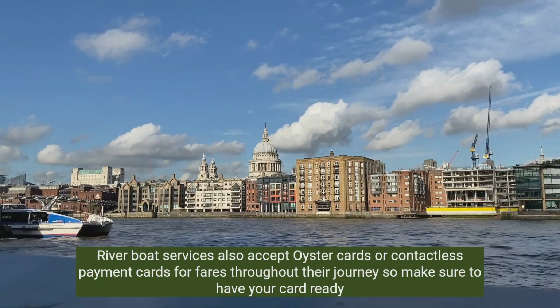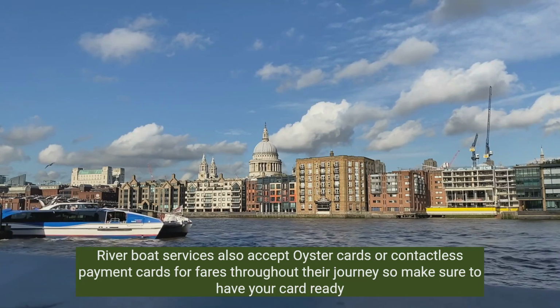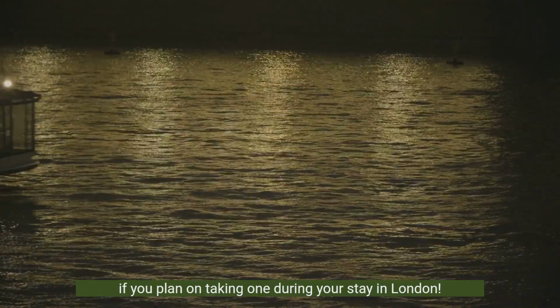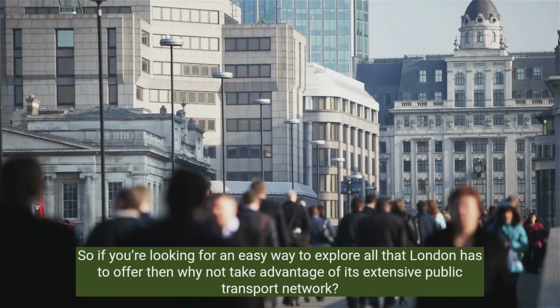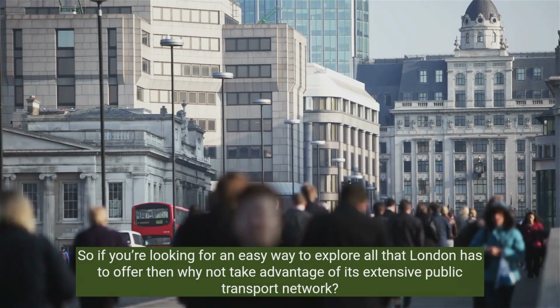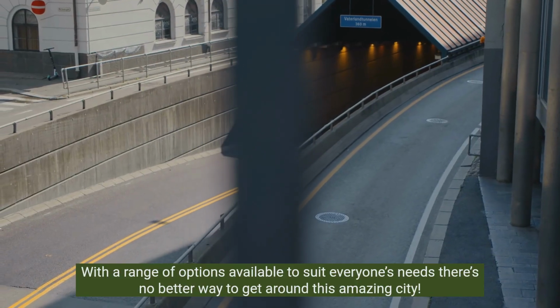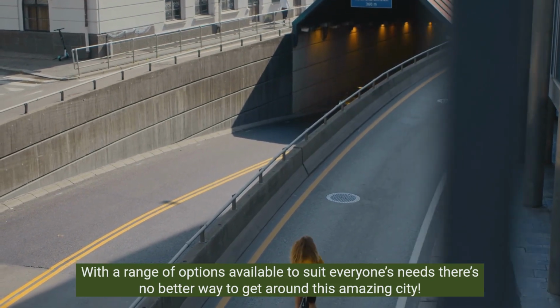River boat services also accept Oyster cards or contactless payment cards for fares throughout their journey, so make sure to have your card ready if you plan on taking one during your stay in London. So if you're looking for an easy way to explore all that London has to offer, then why not take advantage of its extensive public transport network? With a range of options available to suit everyone's needs, there's no better way to get around this amazing city.